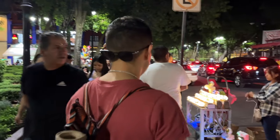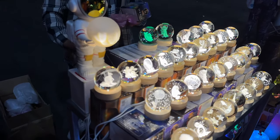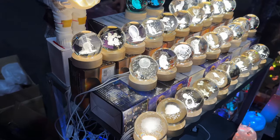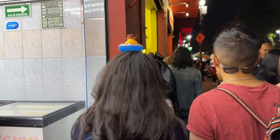This place has so many random cool things that I don't need, but I really want. Like this, look at this spaceman. Look at how beautiful these are. You're talking about cool things that you don't need. Let me take you to my street. Take you to Calle Aguayo. Please tell me that you saw the girl with the rubber ducky on her head and a donut floaty thingy. And with a sombrero, yep. I'm teasing and I'm laughing, but now I also really want one.